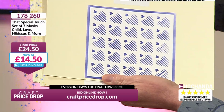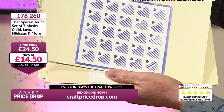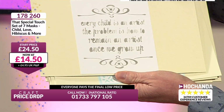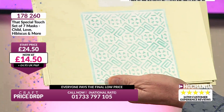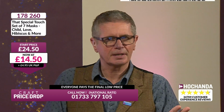Beautiful. Love those hearts. Valentine's Day, or not just Valentine's, anytime you just want a bit of love, share a bit of love. And there's the profound sentiments as well. Every child is an artist. The problem is how to remain an artist once we grow up. So £14.50, £10 off. £10 you're saving by tuning into and turning on to craftpricedrop.com.